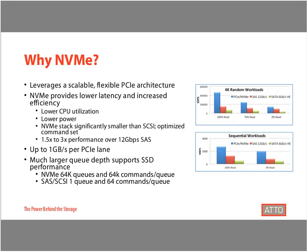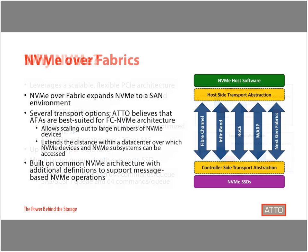The other thing you'll find with NVMe is it's able to support very large queue depths. You can imagine when you're trying to support millions of IOPS per drive, you need to queue up a lot of commands so that you don't starve the drive. NVMe is specifically built to support very, very large queue depths. And as you see in the last bullet there, it supports up to 64,000 queues of 64,000 commands. So it's just a massive queue depth to support these millions of IOPS.